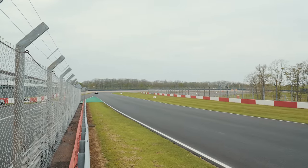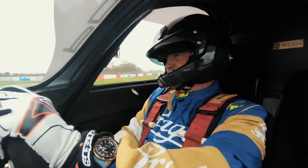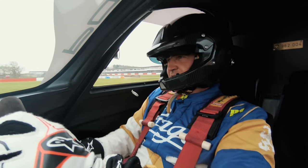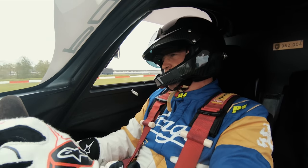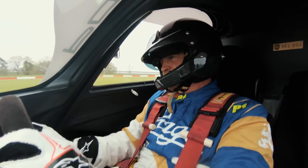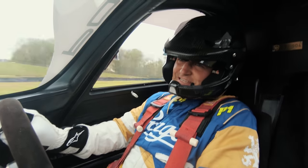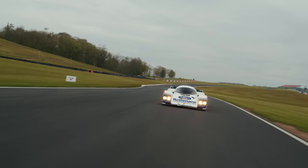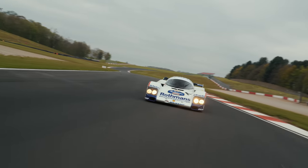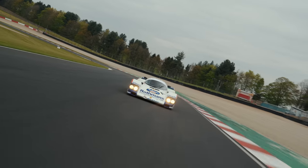Just puts a big smile on your face. Oh, I'd love to just dig these. Whoa. Just feels like floating on velvet through some of these medium speed corners. I'm just cocking my head through the Craners. Just can't stop smiling. I mean, it's just a boyhood icon. What a fantastic, fantastic car.